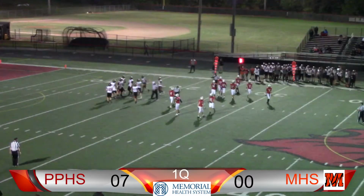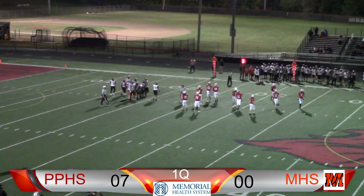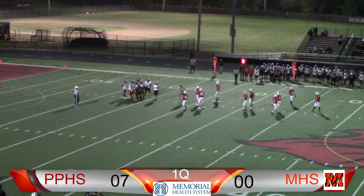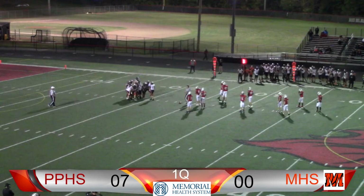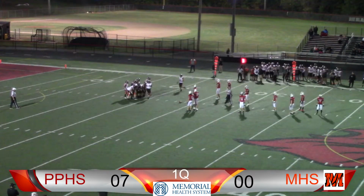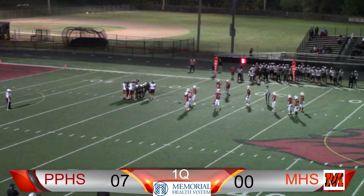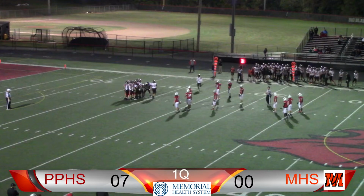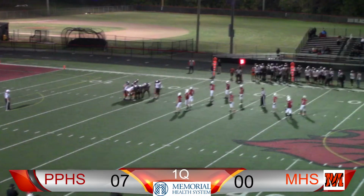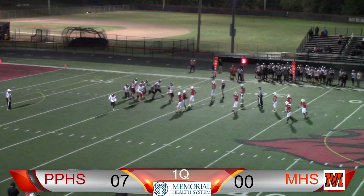3rd and 7 now as the play just didn't quite develop. It was east and west instead of north and south. Britton, happy birthday to him. Birthday boy tonight gets his first carry of the game. I tell you, he was wanting to find a crease right there, but credit to Point Pleasant just stringing that one out all the way to the sidelines, not giving very many opportunities for that cutback lane. But it's going to be 3rd down and 6 here, maybe 3rd down and 7 for the Tigers.